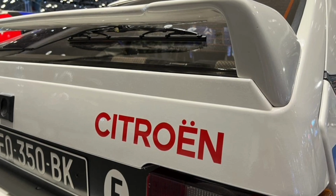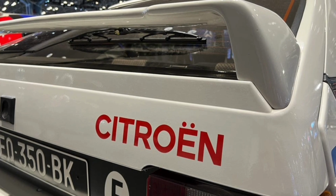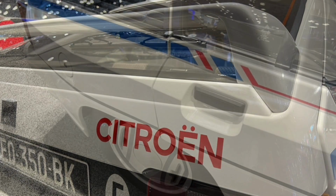The coolest car at the New York Auto Show was a 36-year-old Citroën. The BX4TC was created for Group B rally racing, but it was a disaster and only a few dozen survived.